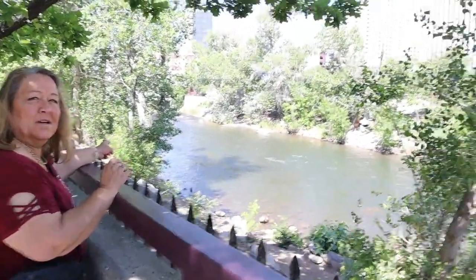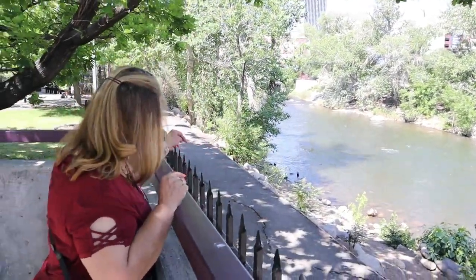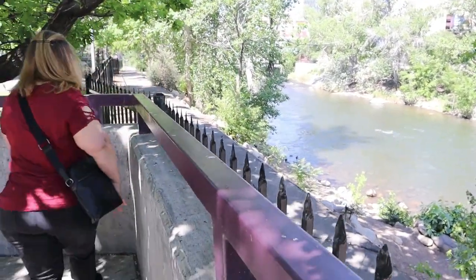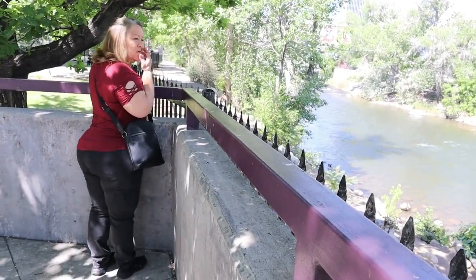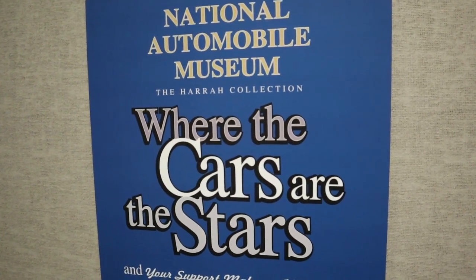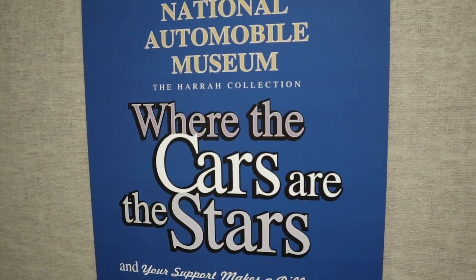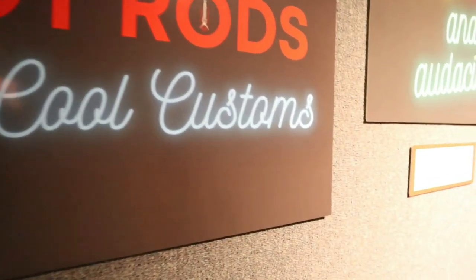We're at the National Automotive Museum, Reno, Nevada. Right downtown Reno. We got wildlife in the city. Oh, I just saw a squirrel. I think that's the Truckee River, right? I think so. Yeah. The National Automotive Museum, where the cars are the stars. Hot rods and cool customs.